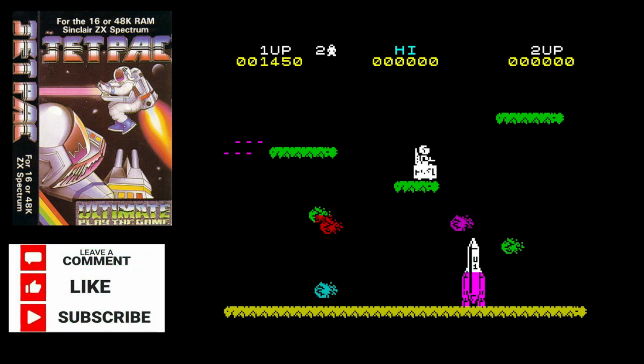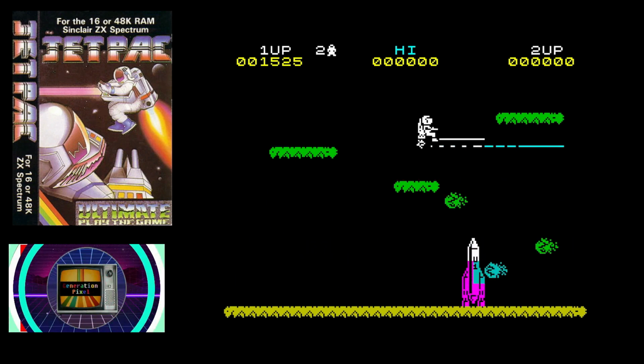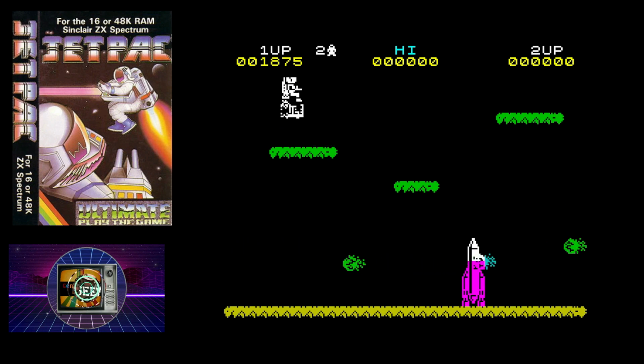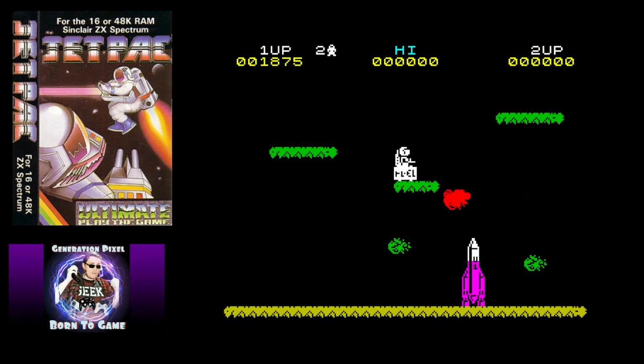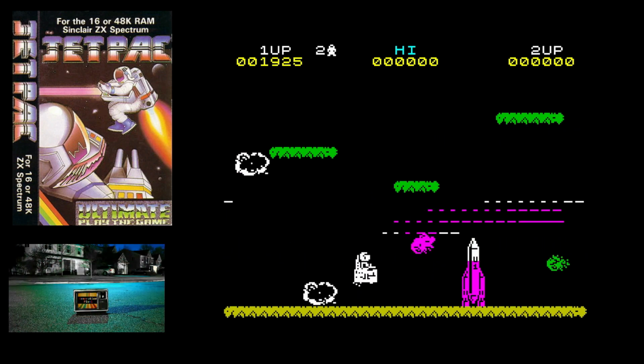You have to build your spacecraft, and after you build the spacecraft, you have to fill it with fuel, and once you've done that, you jump into your rocket and then blast off into a whole new level. Now, with each progressing level, well, the enemy sprites, they change. They change not only in design and shape, they also change in the patterns that they follow.